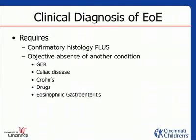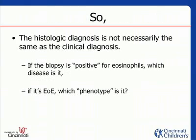So the clinical diagnosis then requires that you have the biopsy findings. If you don't have the biopsy findings, you don't have the disease. But then you have to have the objective absence of some other condition that could mimic that. And reflux is the most common one. But then we have to rule out celiac disease or Crohn's disease, other drugs that you may be taking, and eosinophilic gastroenteritis. So again, the histologic diagnosis is not necessarily the same as the clinical diagnosis. If the biopsy is positive for eosinophils, then you have to decide which disease is it. And if it's eosinophilic esophagitis, then it's up to me to help sort out which kind of eosinophilic esophagitis.